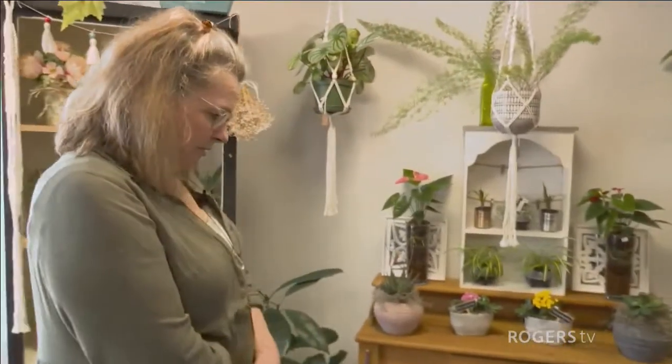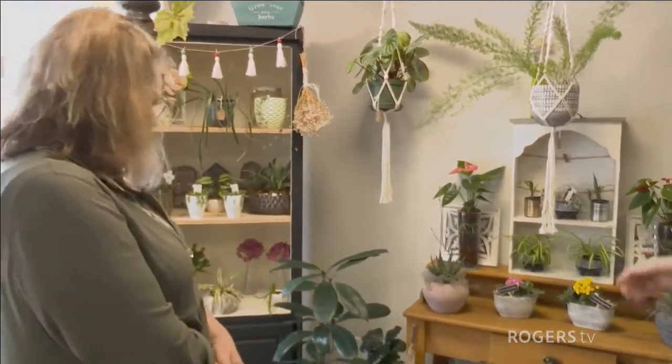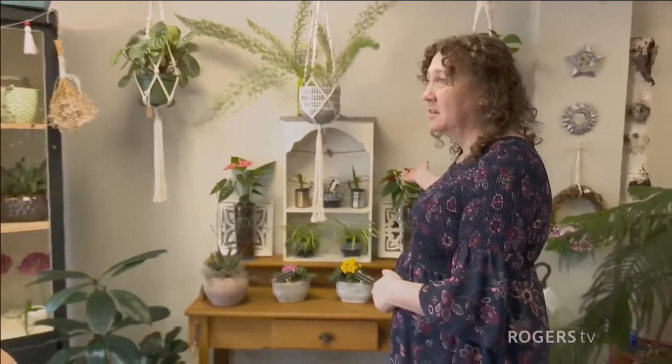So Monique, I've got a new pup coming soon. Sweet. What plants would you say not to have around? Okay. Well, there's quite a bit that are poisonous for animals. I hope not this beautiful one here. I'm not sure about the anthurium.